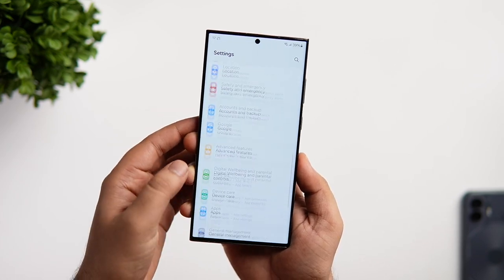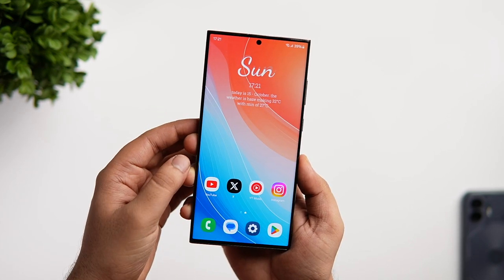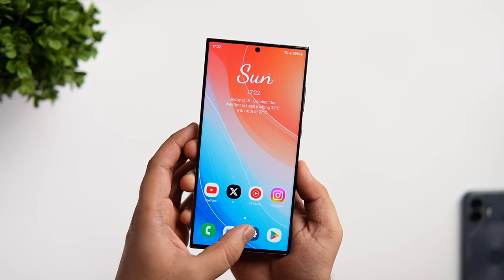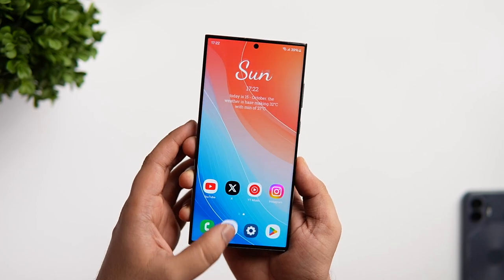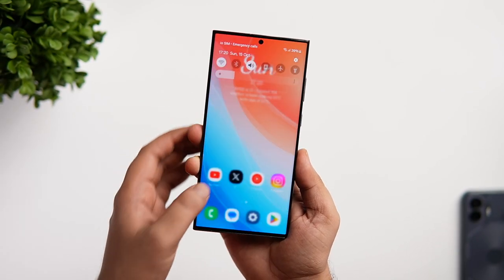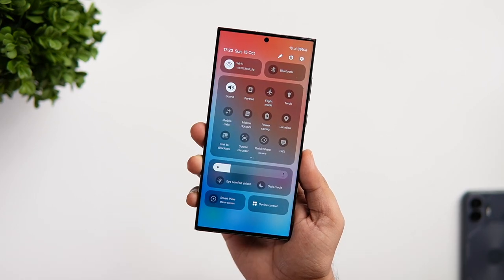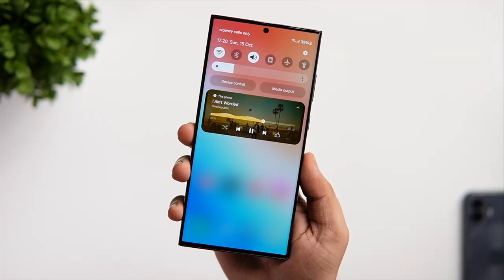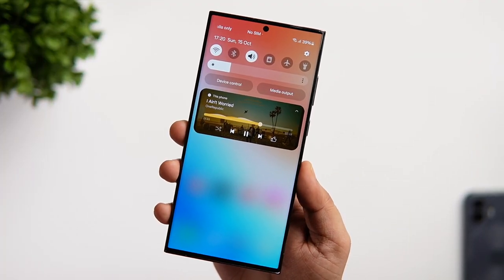Guys, when you update your device to One UI 6, the first thing you'll notice is how smooth and beautiful the animations feel, and it definitely enhances the overall experience when using a smartphone. Apart from the animations, I also like the new and redesigned quick panel in One UI 6. I think it looks much better than the previous one, and there is also this new wave animation in media player that looks absolutely stunning.